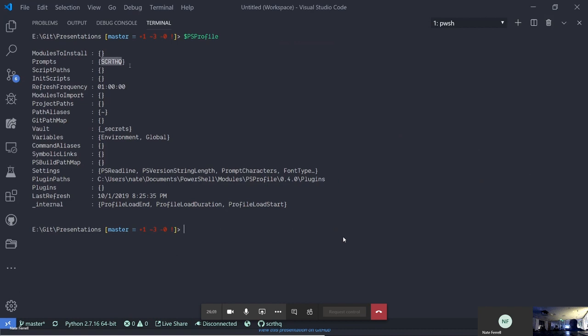PSProfile does come with one prompt that I've had a few people request. It's the prompt that I use, not the one that's currently there. So that's kind of the built-in prompt that will probably adjust from time to time, but it's pretty static. It's something that offers me a lot of value, so I usually use it as my daily driver.